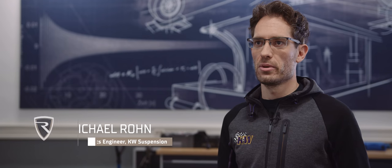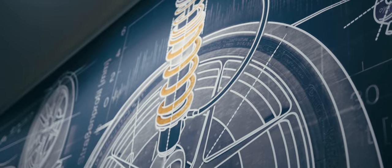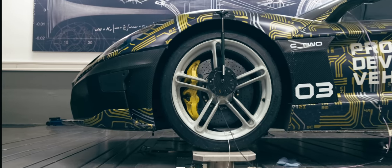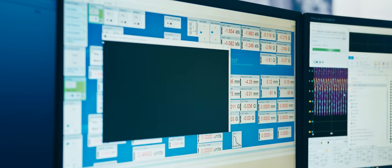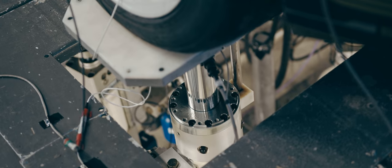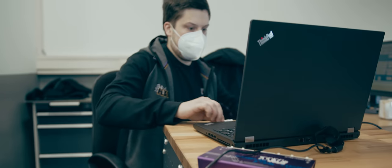On the four-post or seven-post rig, we are running sweeps, for example, that are synthetic signals. We are also running track profiles, which are collected maybe on roads we know and we drive all day, or also track roads like the Nordschleife or like the Sachsenring.